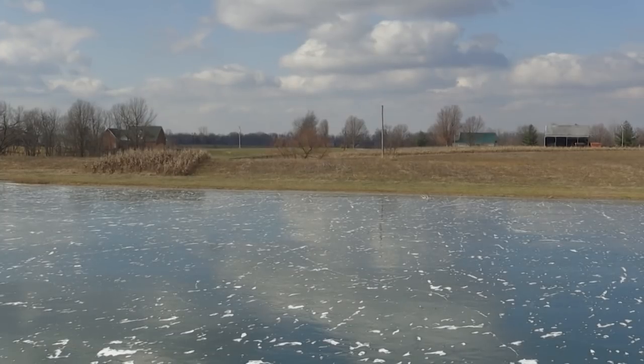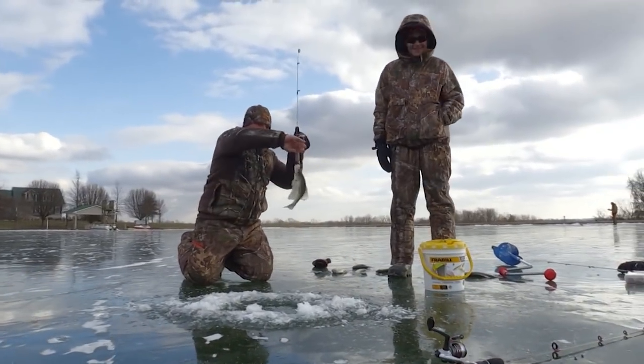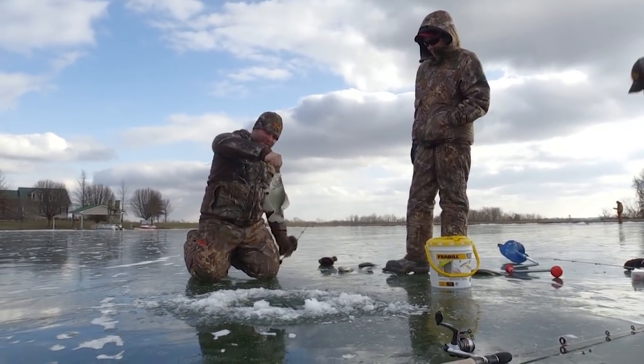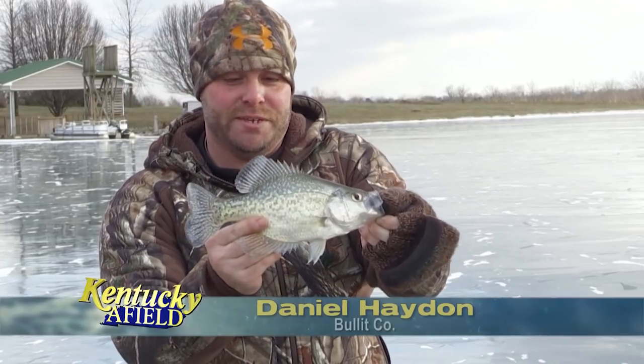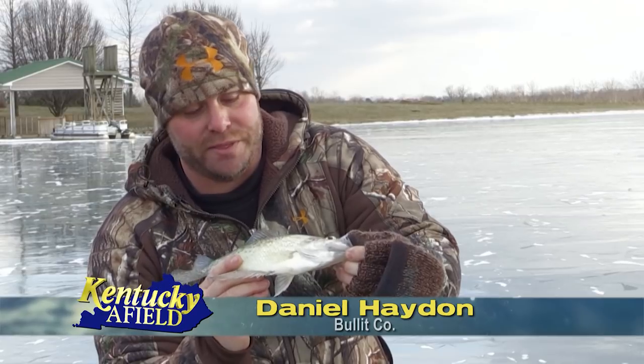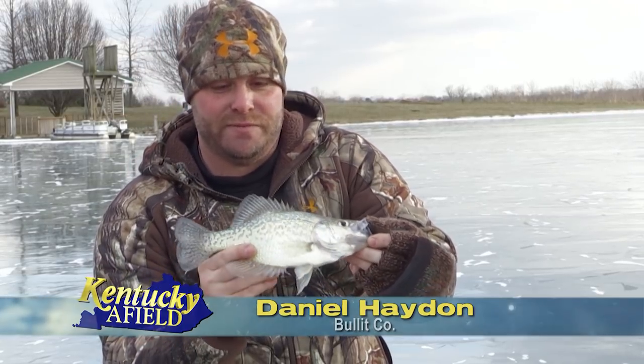Hold on a second. Let me catch this one here real quick. That's a good nice slab right there. That is. As you can see, the color is really good. They're nice and thick fish. They're real healthy. So they've got a nice, healthy population of crappie in this lake.